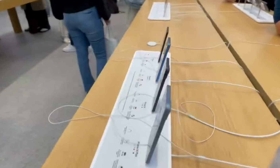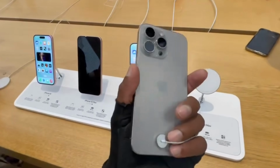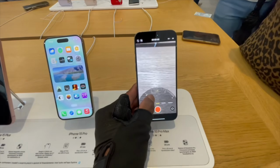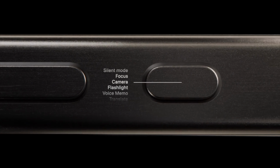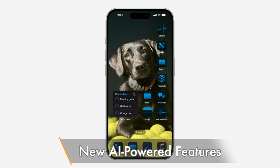Besides Apple Intelligence, we've heard whispers about the iPhone 16's features, which are said to span from a new power-efficient display to larger screens, better zoom lenses, an action button, and perhaps not surprisingly, a suite of new AI-powered features.